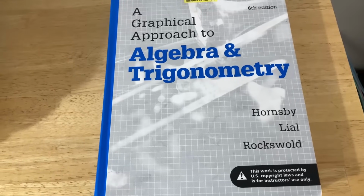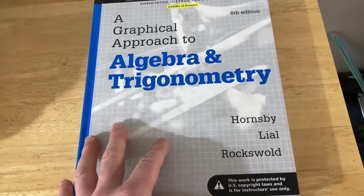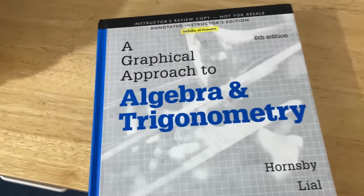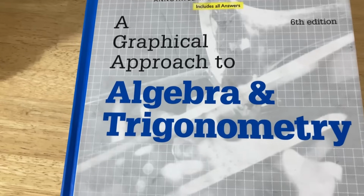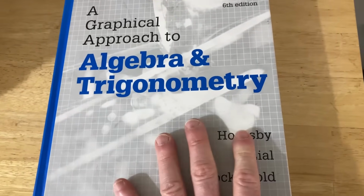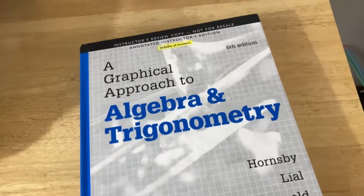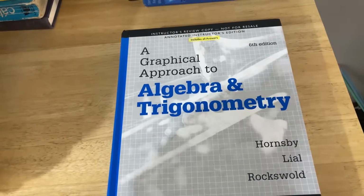A really popular book that I've actually used to teach pre-calculus and trig, and a combined course in pre-calc trig, is this one here. It's called A Graphical Approach to Algebra and Trigonometry, and this is the one by Hornsby, Lial, and Rockswold. And I really like this book. I like the examples, I like the exercises, and I like the explanations. Again, just another option so that you can go further and study calculus.